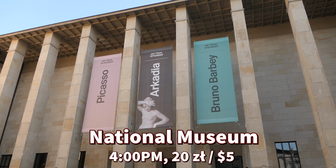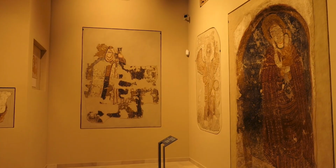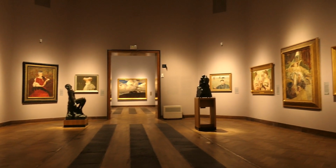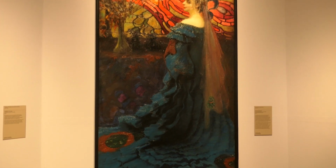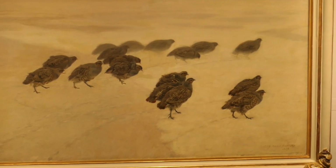Fortunately, the National Museum stays open quite late. While I do not consider myself an art lover, I am a casual art liker, and I still spent nearly 2 hours in this massive museum. This fortress of art hosts hundreds and hundreds of incredible and beautiful paintings by talented Polish artists, many of whom are unknown to most of the world.